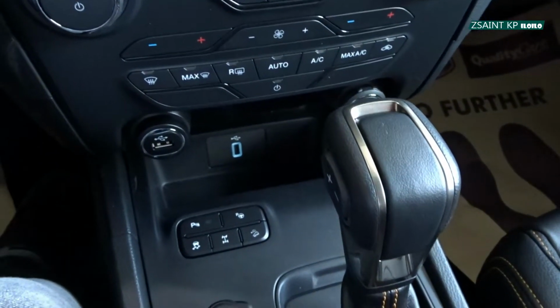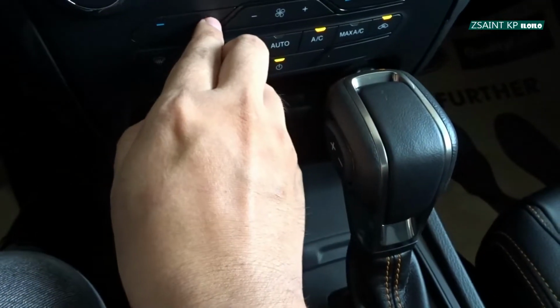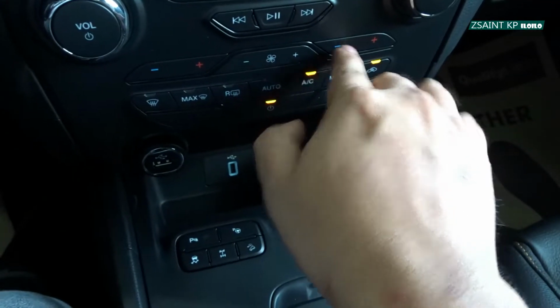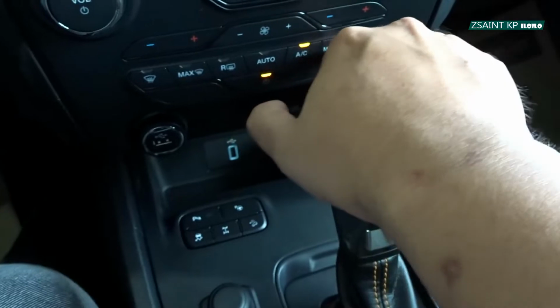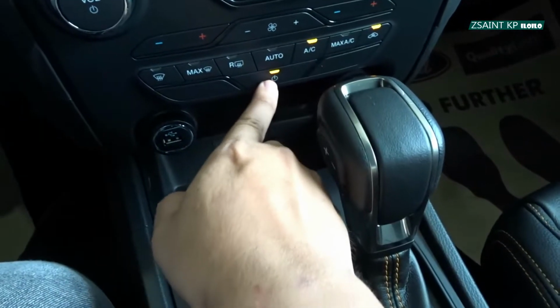Dual zone automatic climate control system. Driver side temperature, front passenger side temperature, fan speed in the middle, front defrost, maximum front defrost, rear defrost, automatic, AC, max AC, recirculation, off button.